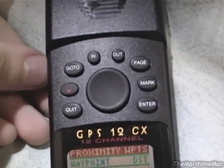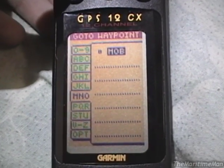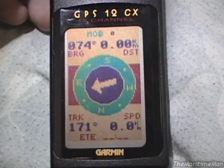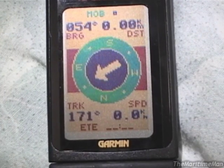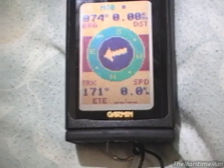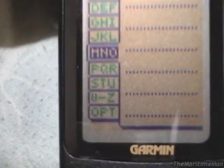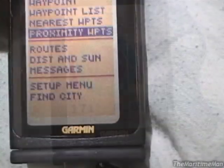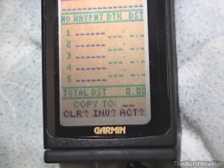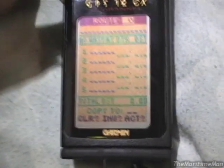To activate Man Overboard, very quick and simple. Press go to twice. Go to, and it says MOB. You press enter, and that's it. It has made a waypoint where my current position is, and it does a go to that waypoint. That's very nice. It's a very useful feature. So to cancel a go to, we have to go down to options, cancel go to. But yes, very nice. Next we can set up routes, which of course are just several waypoints put into one route that you can follow. So it basically does a go to from waypoint to waypoint as you approach each one.